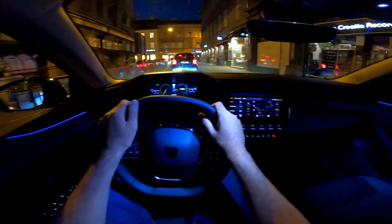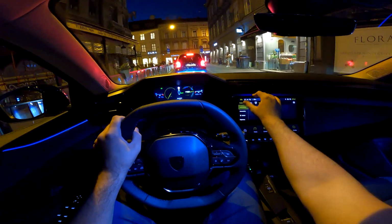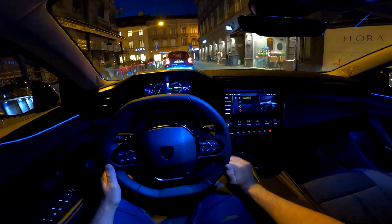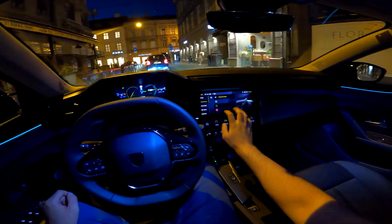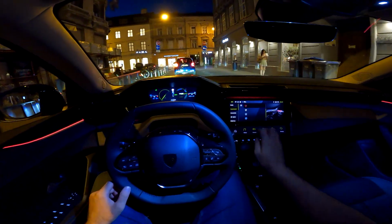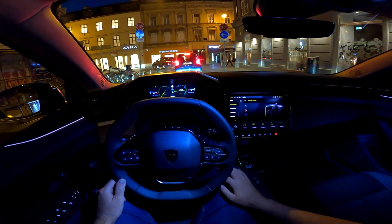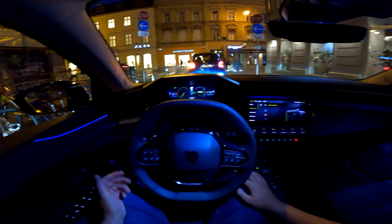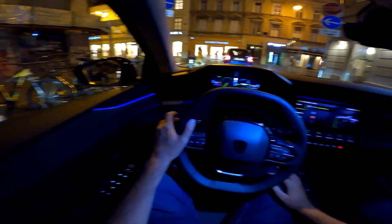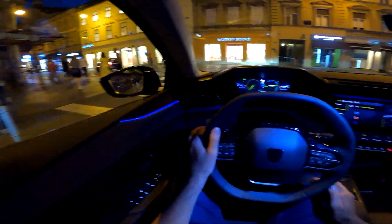And yeah, well, we also have the lovely ambient lights. I can show you those as well. If we go to customization, interior color, look at this. Now they are green, yellow, red. Suits the car very well as well. And purple probably has the most effect on camera. Tell me in the comments which is your favorite.